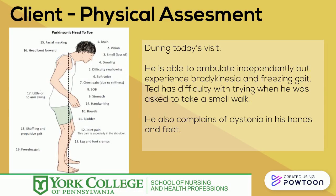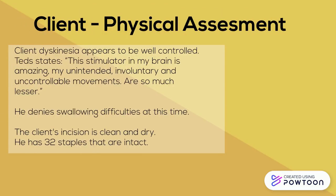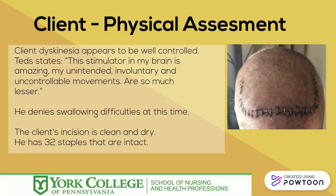He has difficulty with turning when he is asked to take a small walk. He also complains of dystonia in his hands and feet. The client's dyskinesia appears to be well controlled. Ted states, "This stimulator in my brain is amazing. My unintended, involuntary, and uncontrollable movements are much lesser." He denies swallowing difficulties at this time.